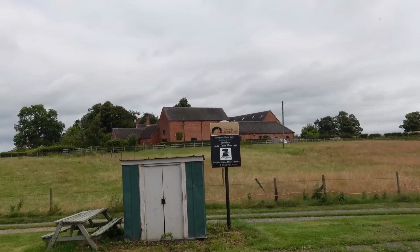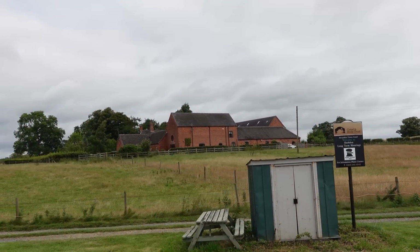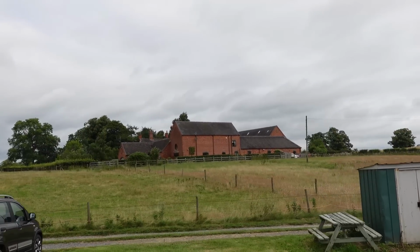That used to be a whorehouse. Oh no, sorry, warehouse. That's an old warehouse. Sorry.